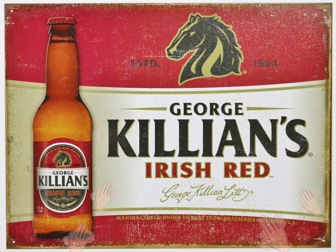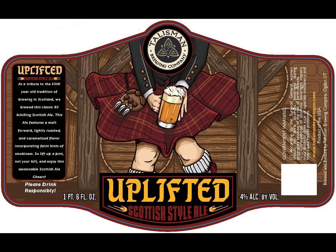So what are we sipping on here today, Debo? George Killian's Irish Red. Fine red ale. But why don't you show us what you're drinking? So today I have an uplifted Scottish ale from Talisman. Different styles of red ales, which I learned quite a bit about in preparation for this episode.